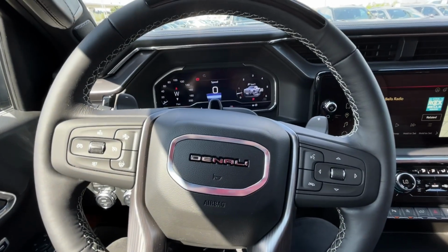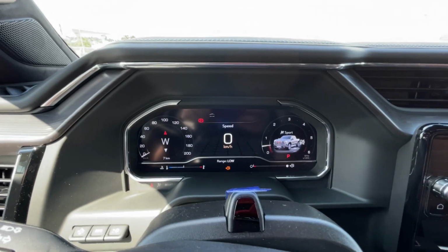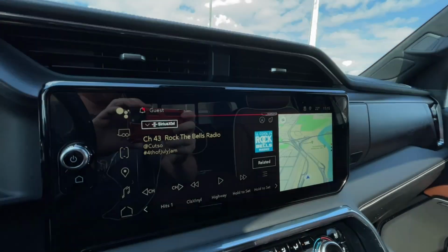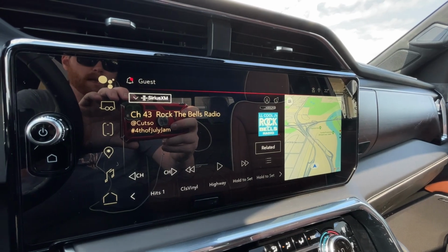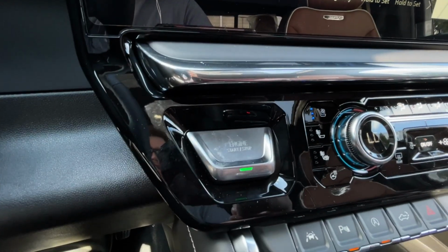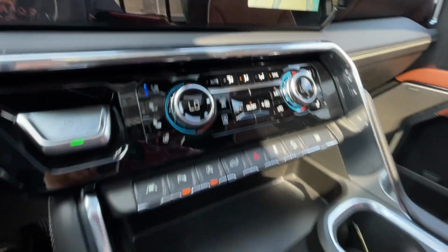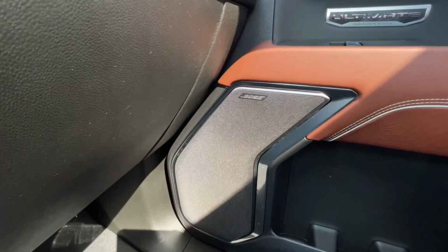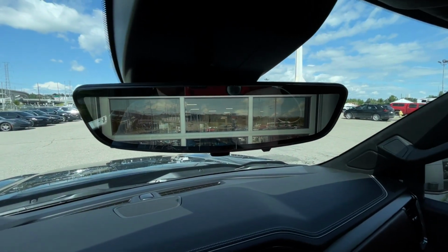display controls, leather-wrapped heated steering wheel with paddle shifters, full digital gauge cluster, heads-up display I previously mentioned, 13.4-inch touchscreen complete with Android Auto, Apple CarPlay, and navigation, push-to-start ignition, dual-zone climate control, shifter and integrated trailer braking are in the center console, Bose audio all throughout the vehicle, and the rear-view mirror camera.